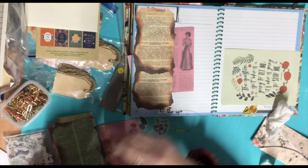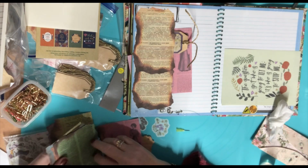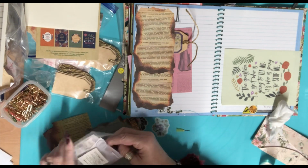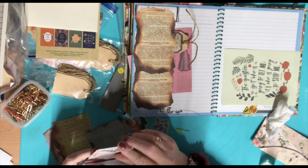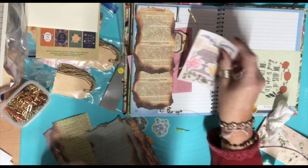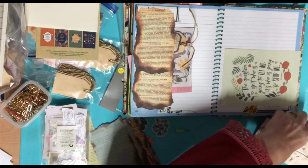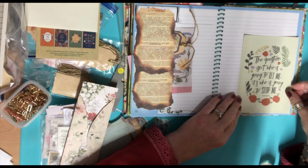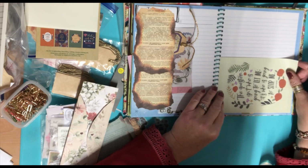We could have my little tag in there that I made. And then in here there's some as well, so let's put one more in out of here. That's a pretty one, isn't it? Let's have that one. So now we've got three things to write on just in there. And then on here we're going to use this one. I could use it like that, but I think it looks odd. I think it looks better actually like that, so that's how I'm going to do it.